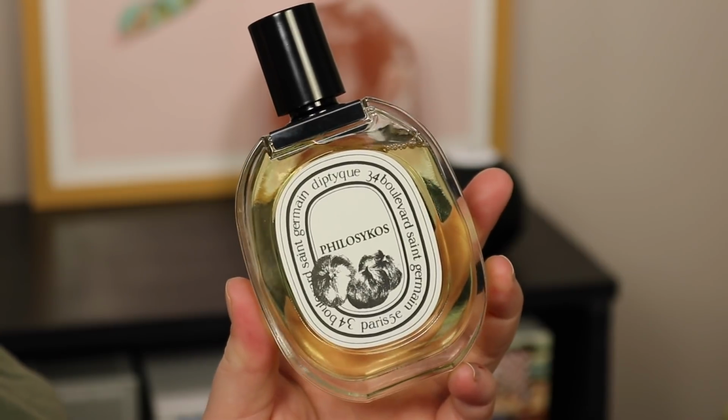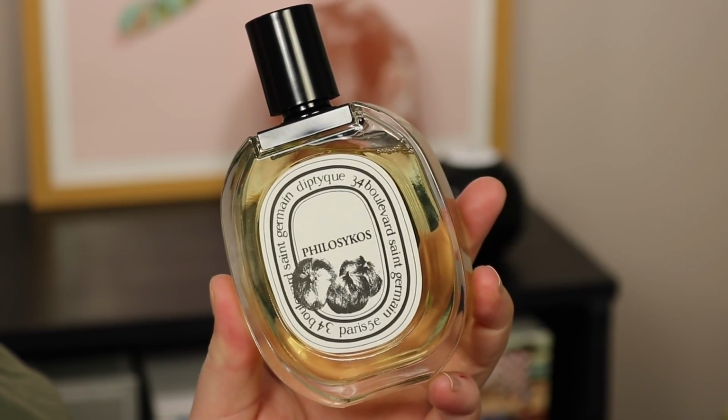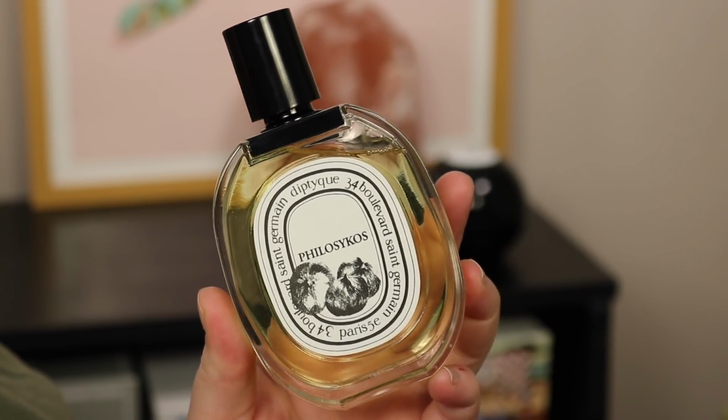Since I already told you, I might as well say that Philosykos is on here from Diptyque. I have a ton of fig fragrances. I'm planning on doing a video at some point. I'm really excited for the Sun Fruit fragrance from Ellis Brooklyn, which is fig as well. This is like figgy, woody pencil shavings to me. That's what I get. It's a very dry wood to me.